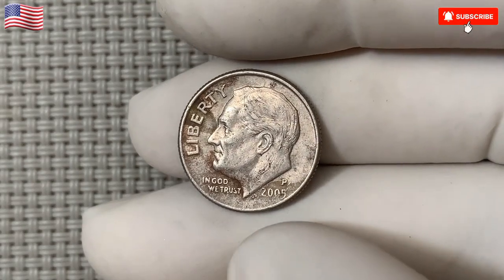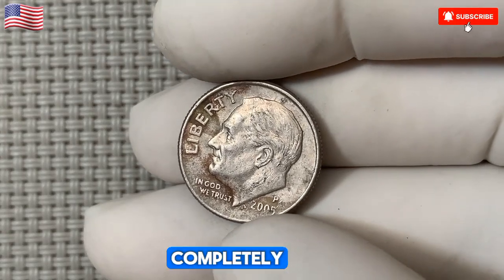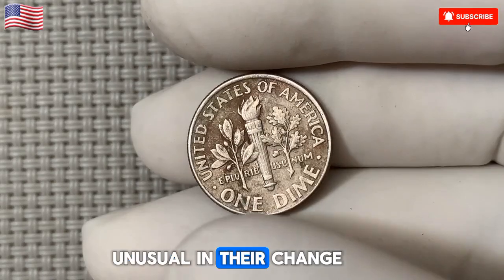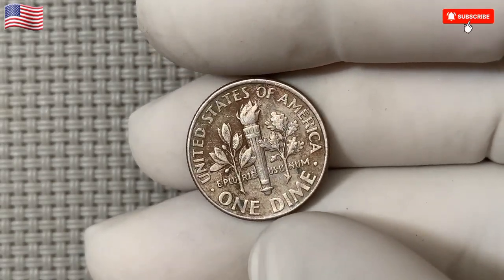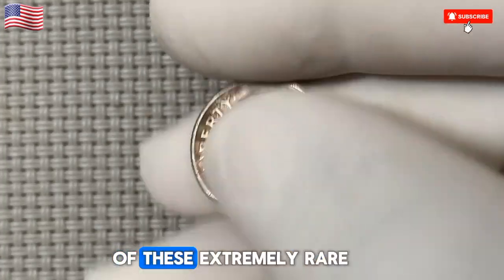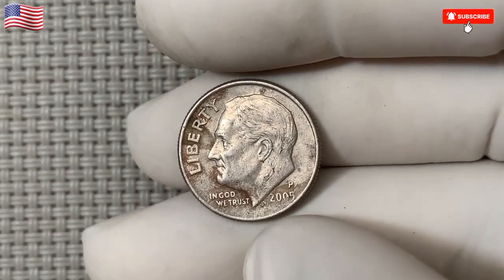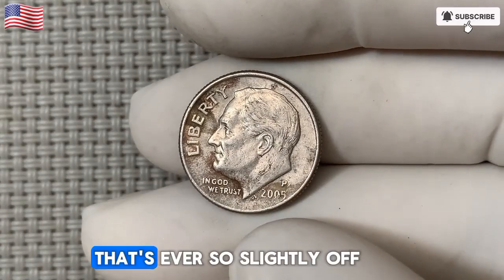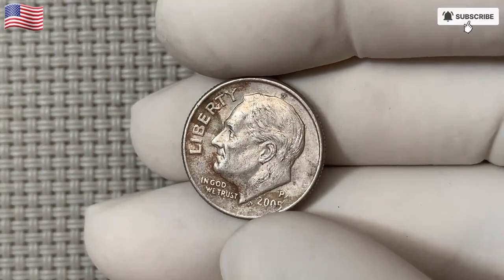You might be wondering, how do people even find these coins? Well, believe it or not, many are discovered completely by accident. A sharp-eyed collector might spot something unusual in their change. A coin roll hunter might find it while going through bank rolls. Even those mint sets people buy and forget about could contain one of these extremely rare varieties. What's wild is that these treasures don't come with a big red flag. There's no sparkle, no flashing sign, just a tiny detail that's ever so slightly off. But in the coin collecting world, that mistake is a golden ticket.